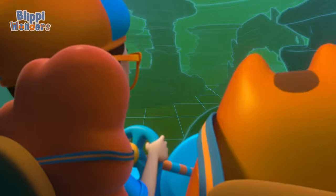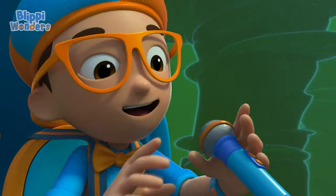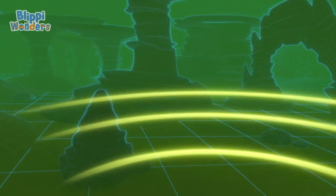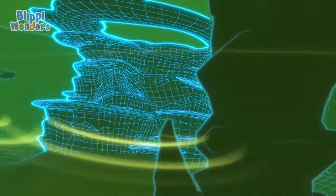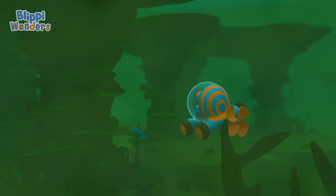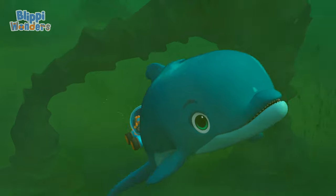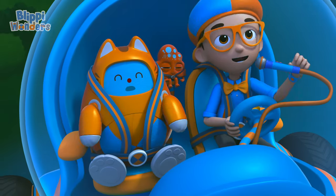Incredible. Amazing. We should try making clicks like the dolphin. Look! The sound waves from the clicks are bouncing off the objects and coming back to us with information about how far and how big the objects are. Hey! There's the dolphin! We found her! Wait! Come back! I didn't get to say hello!